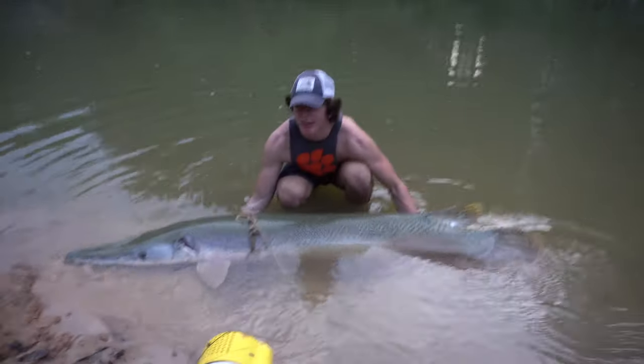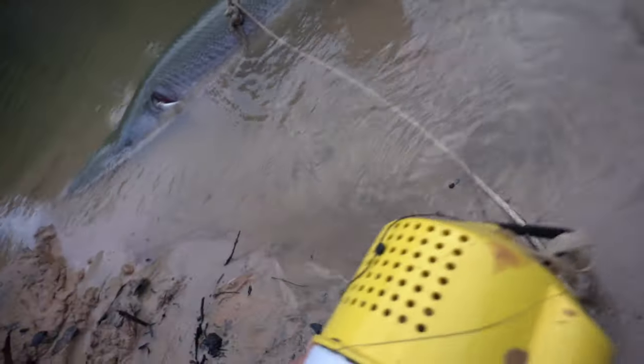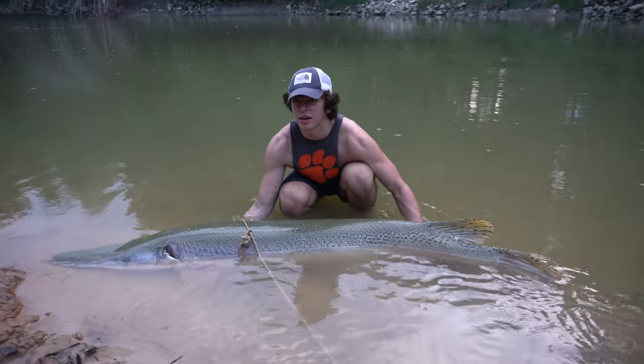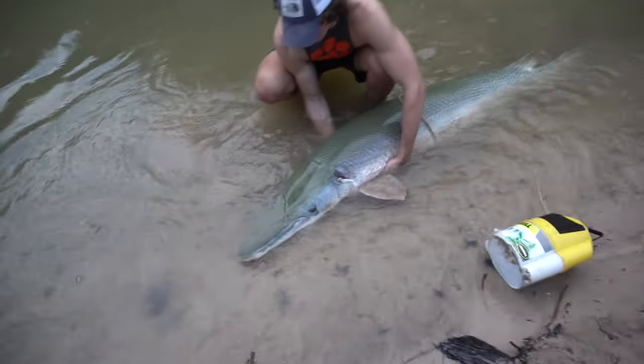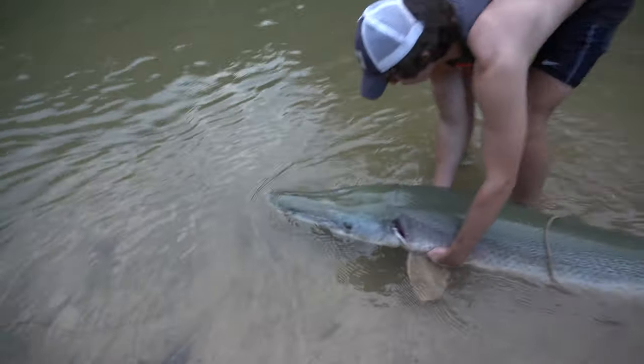So I just caught this giant alligator gar. It's probably like, what, 100 pounds? This is the biggest gar I've ever caught by like 100 pounds. And yeah. All right, we're gonna let this huge fish go. Lock in with his head towards the current. Take the noose off.